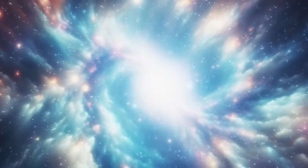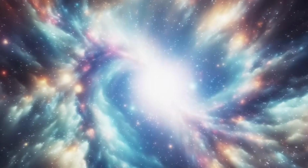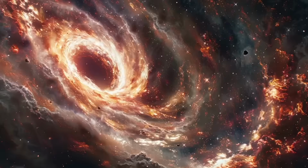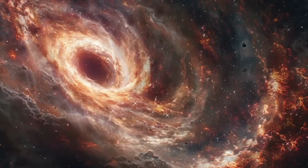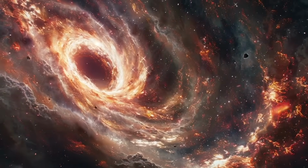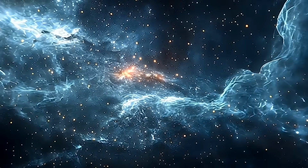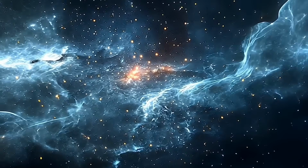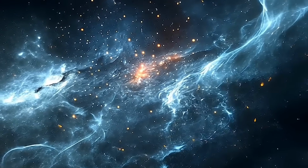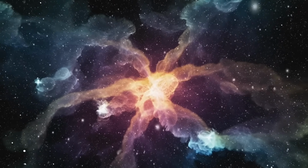Westerlund 1-26 does not exist in isolation. It resides in the heart of the Westerlund 1 star cluster, one of the most extreme and remarkable star-forming regions in the Milky Way. This cluster is a densely packed collection of massive stars, containing dozens of supergiants, hypergiants, and other stellar behemoths, all within a relatively compact region of space.